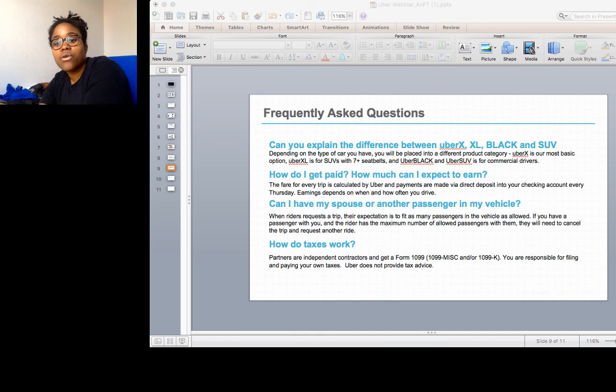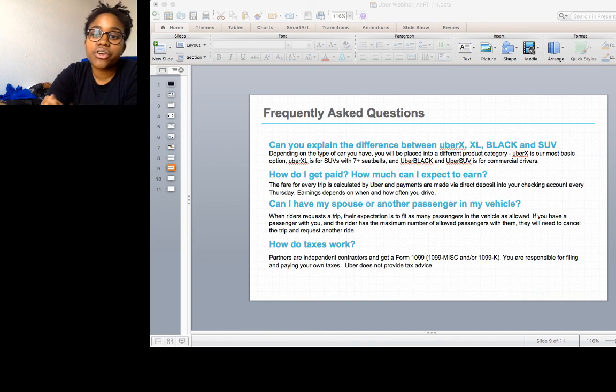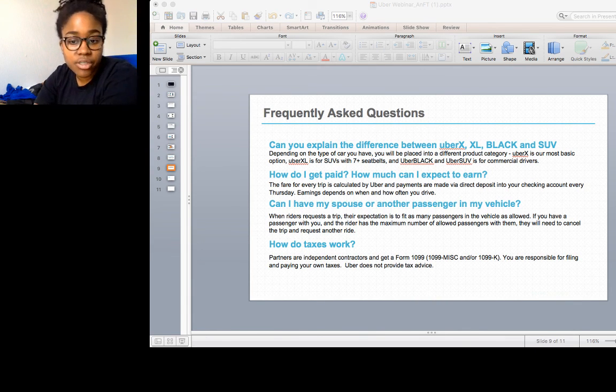All right. So the return trip must be empty, right? Yes, the returning trip is empty. You will not get reimbursed for that. But if you do have a rider with you on the returning trip, you will get reimbursed for those tolls.